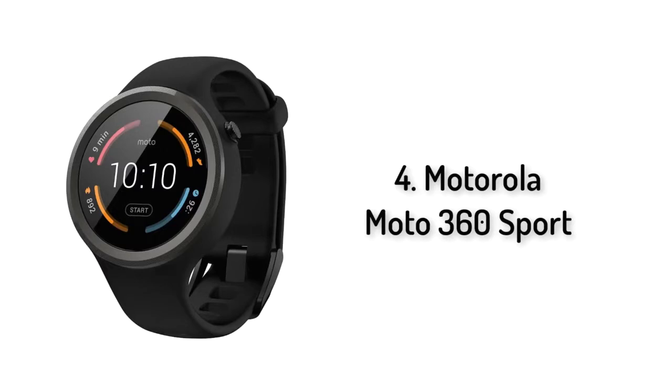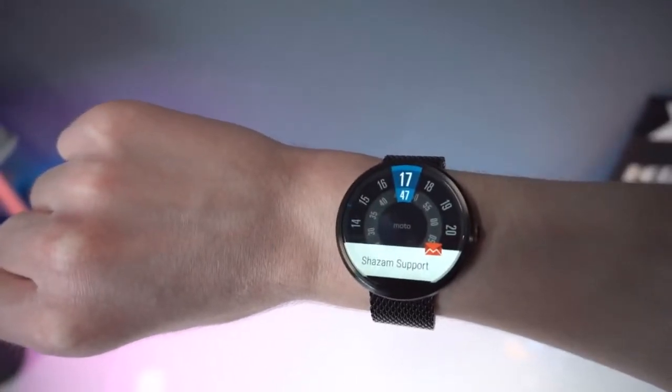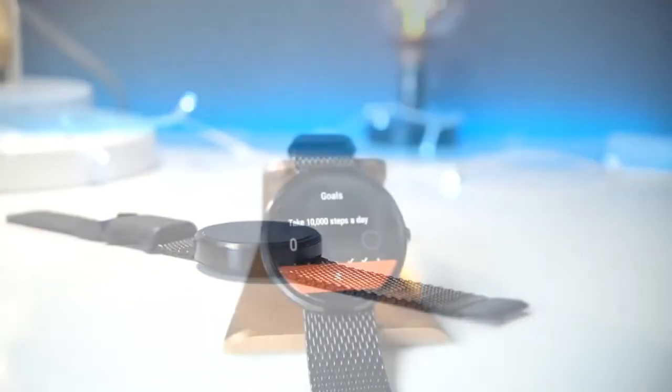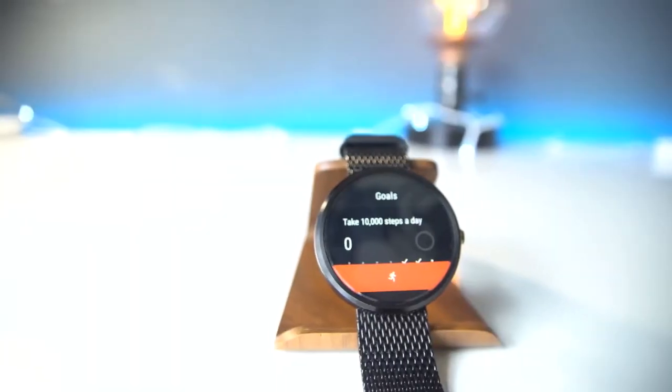Number 4. Motorola Moto 360 Sport. To this very day, the original Moto 360 remains among my favorite smartwatches. The understated and minimalistic design is something to die for. After several years, I am looking at the Motorola Moto 360 Sport, a newly released version that is more suitable for sporty users.